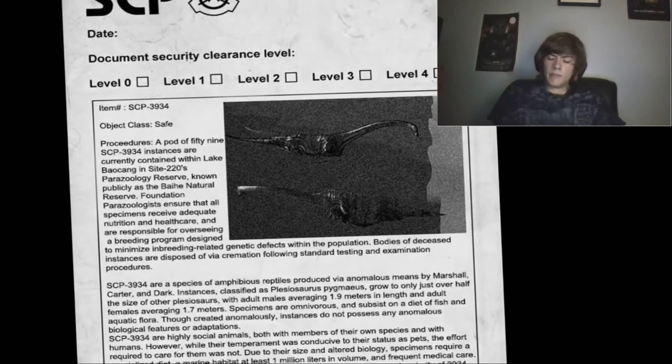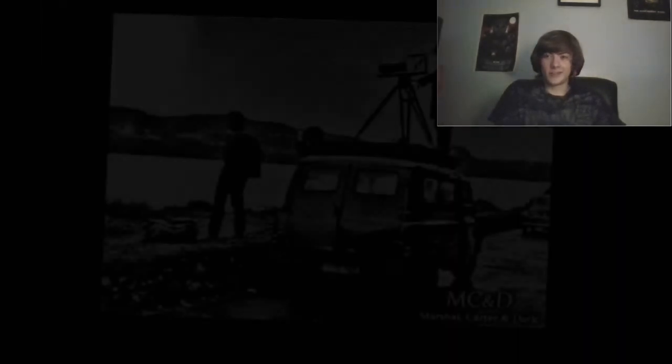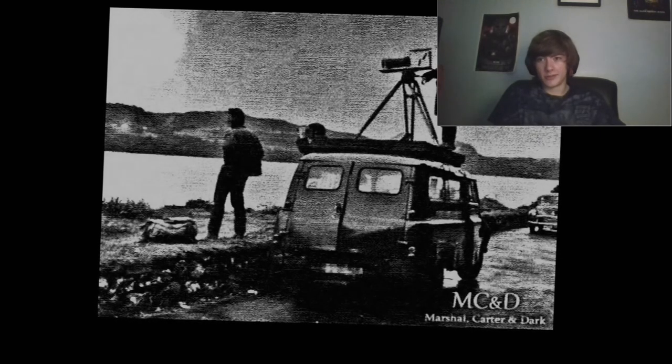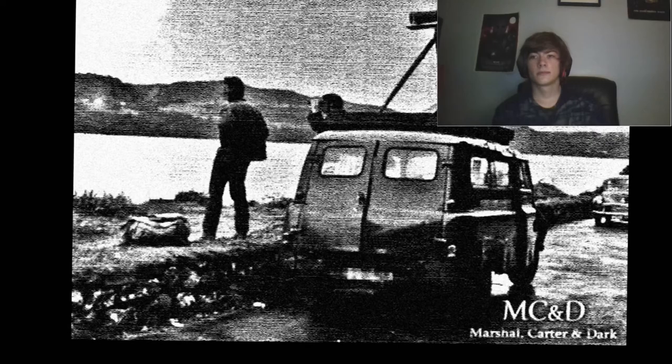SCP-3934 were originally created in the early 20th century by Marshall, Carter, and Dark, with the intent to sell instances as exotic pets or aquarium denizens. The exact processes used to accomplish this are unknown. Following their success, MC&D used viral marketing tactics to create a demand for the specimens, starting in 1933 and continuing on for the next 2 decades.